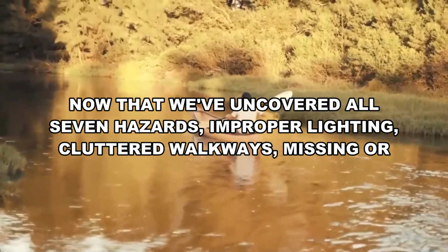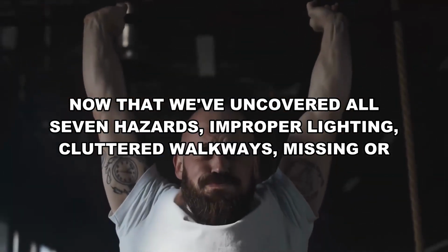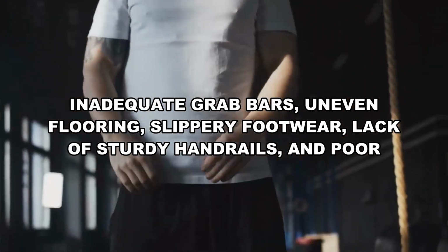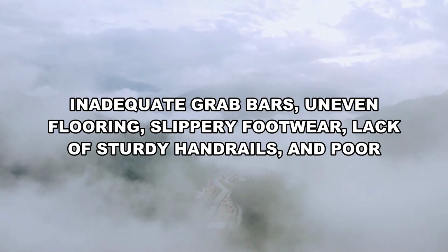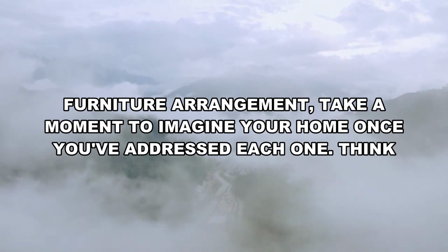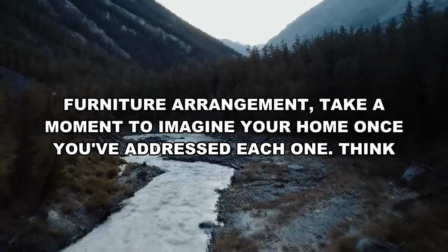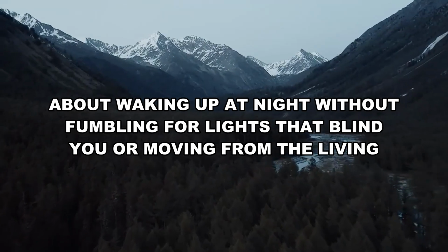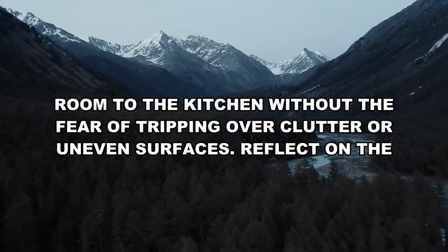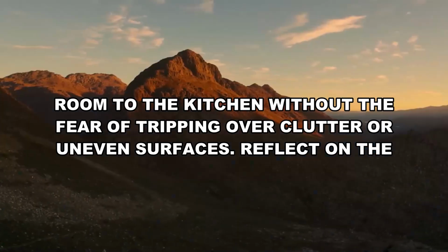Now that we've uncovered all 7 hazards, improper lighting, cluttered walkways, missing or inadequate grab bars, uneven flooring, slippery footwear, lack of sturdy handrails, and poor furniture arrangement, take a moment to imagine your home once you've addressed each one. Think about waking up at night without fumbling for lights that blind you, or moving from the living room to the kitchen without the fear of tripping over clutter or uneven surfaces.